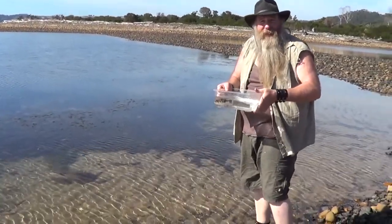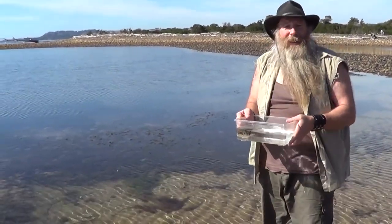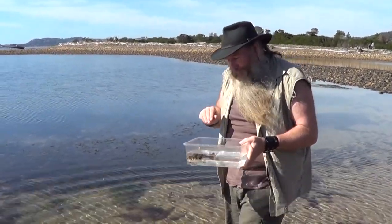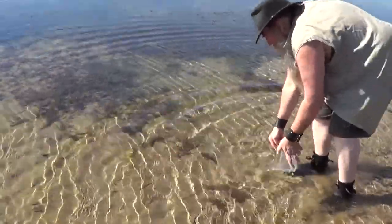Well, it's great to do a sketch of this guy here. I'm going to release him now because he's getting a bit frantic in there. Beautiful animal, definitely going in the print as one of the main characters. Okay, here you go. There he goes.